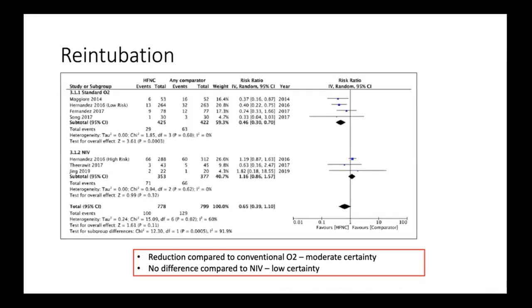And when we look at the results, splitting the subgroup analysis based on standard oxygen therapy and the low-risk group, as opposed to the high-risk group and NIV, you can see that compared to standard oxygen therapy in the low-risk group, high-flow nasal cannula led to a reduction in the need for reintubation, fairly consistent across the randomized controlled trials, and overall about a 50% reduction in the need for reintubation. In the higher-risk group, compared to non-invasive positive pressure ventilation, there was no difference. The point estimate 95% confidence intervals overlap, no effect, and so a fairly similar effect on reintubation compared to BiPAP.